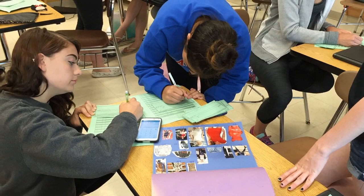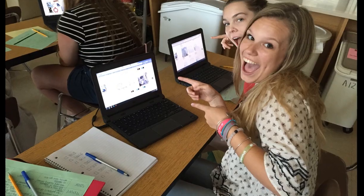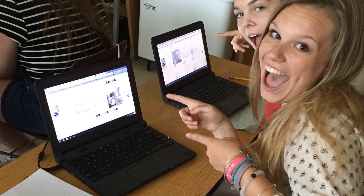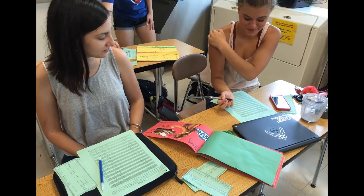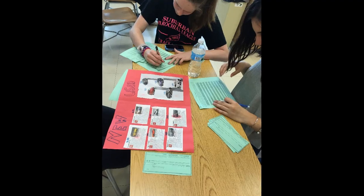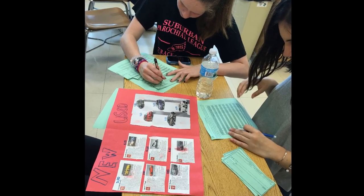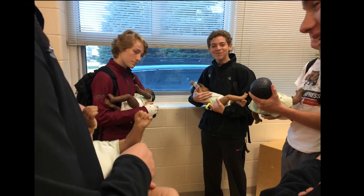Everything from budgeting, banking, savings and investing, to credit and housing. All of these concepts are also tied to family and consumer science concepts. So for example, when you learn about budgeting, you're going to learn about budgeting for a family. You're going to look at things like the cost of raising a baby in the first year, as well as some of the important concepts related to family structures and family dynamics.